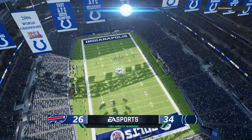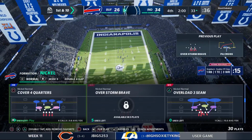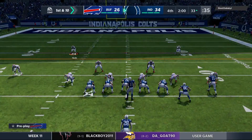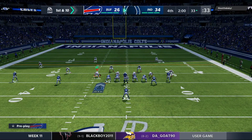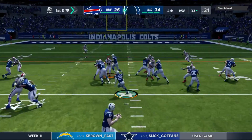Not totally home free. Yeah, they played me on that, my G. They played me on that one. Should have picked. We got a one-score game. So the Colts in possession of the football as we get you reset. They've got a 1st and 10 as they look to try and finish this one off.